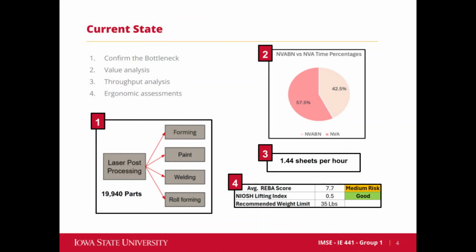We conducted site visits complemented by video observations of the area to capture daily operations. During our analysis, we focused on several key metrics. We counted the inventory at different stages in the manufacturing process and found 19,000 parts in post-processing, significantly more than in downstream areas, indicating a bottleneck.